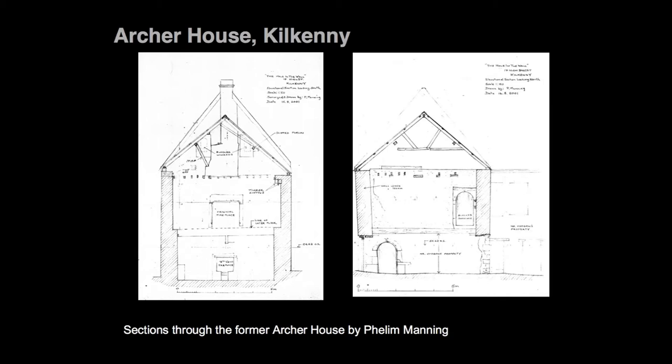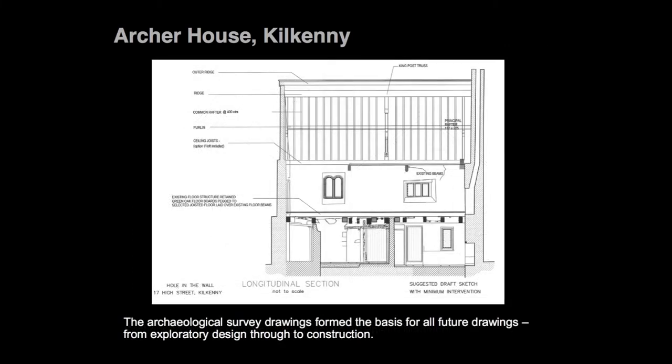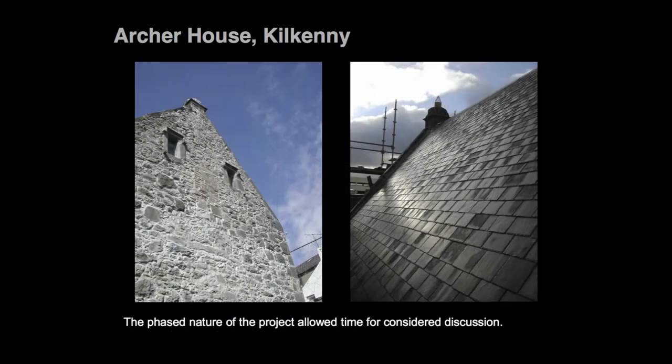And you can see here the metal roof that was on the building and the clear gable line of the earlier roof. And then we took those drawings, superimposed them onto CAD drawings, and then they formed the basis of our detailed drawings that went to the contractor. You can see the survival of some oak beams on the first floor structure there, which are of interest.